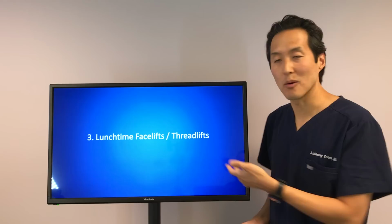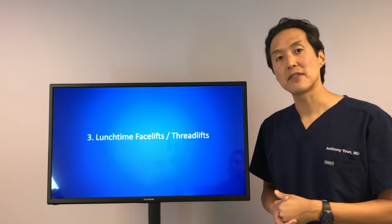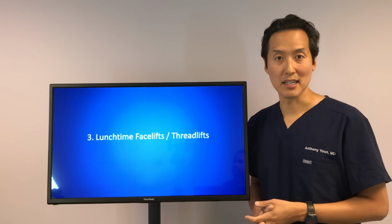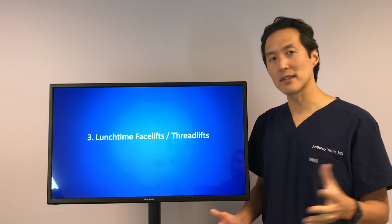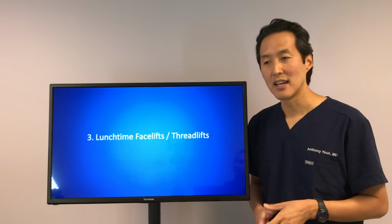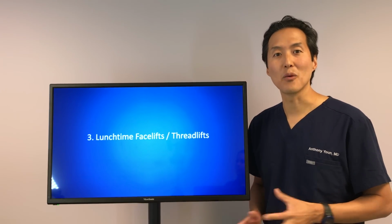And that's why I don't recommend threadlifts. Lunchtime facelifts are something that were popularized several years ago with the lifestyle lift. And there are still doctors all around the country who are advertising their little mini facelifts, 1-hour facelifts, all that, it's all bullshit. None of it works, okay?